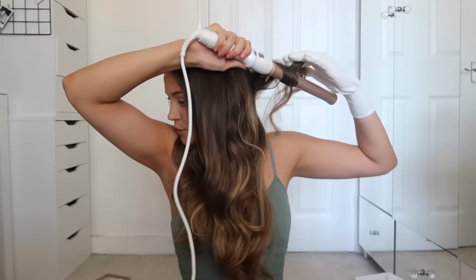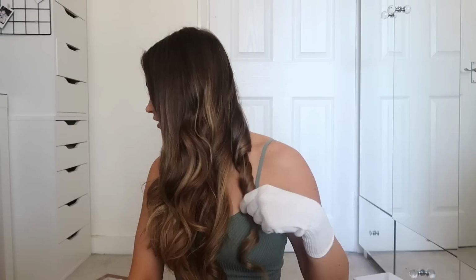We are now moving on to, I believe it's a 38mm wave bar. So I'm definitely excited to see how my hair is going to react to this. Obviously we've got quite tight curls already, so I'm just going to heat it up to the 220 mark like I did for the other two. So this one I'm going to take quite big chunks of hair so I can really get the loose wave slash curl. So it's definitely a lot looser than the other one.